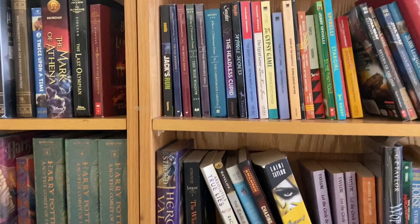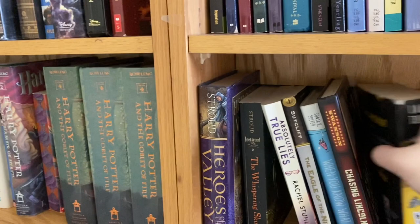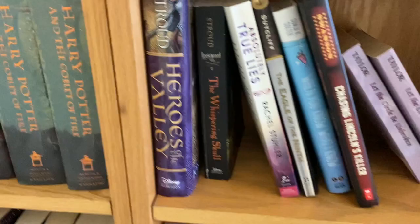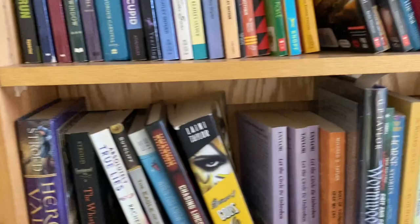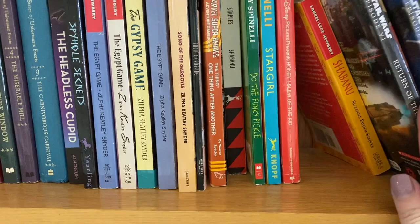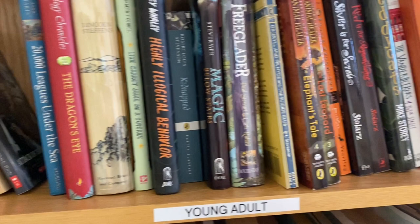We have made our way over to the teen section, or YA. I saw this book by Laini Taylor, Dreams of Gods and Monsters. I think it's part of a series. I'm not sure. I just know I've heard that author's name, and a lot of people like their books, but I've never read one before, and I wasn't sure if it's part of a series. That's what I'm going to have to look into, see if I even want to read it.